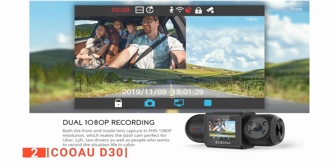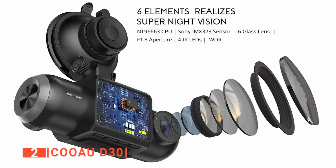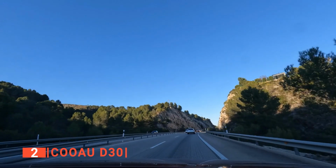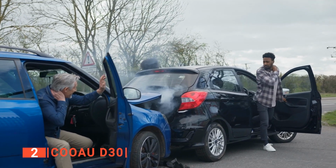This dash cam is one of the best dual cameras available, given its video quality both front and inside due to the Sony IMX323 sensors for both cameras and NT96663 processor. It also has a car camera recorder, which shoots high-definition videos and images and provides strong evidence in the event of an accident.